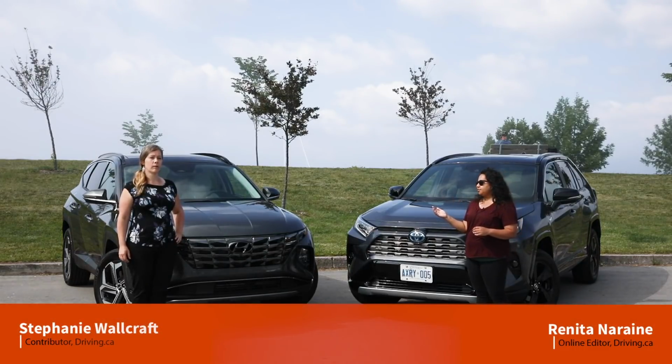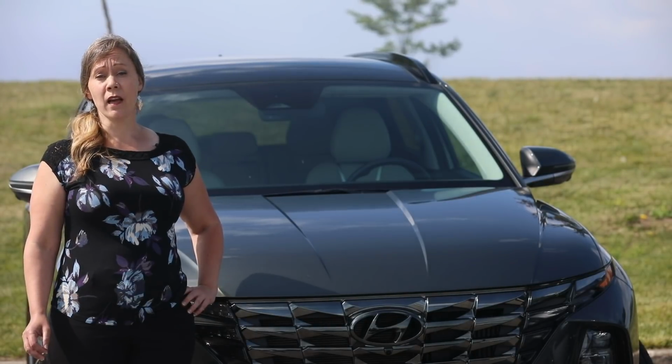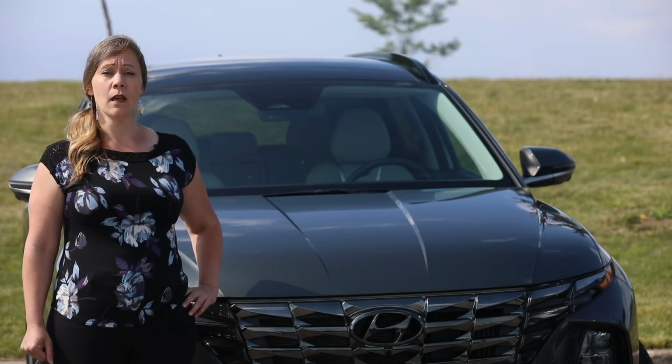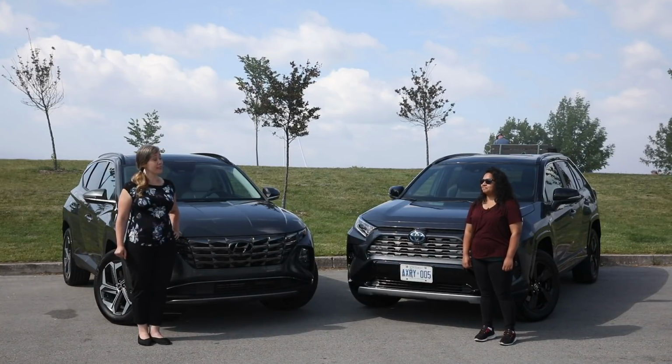Family is so keen on electrification, it's no wonder they're so curious about hybrids. The Toyota RAV4 has had the compact hybrid SUV segment pretty much to itself since it launched in 2018, but now the Hyundai Tucson is here to shake things up. Shall we take them for a drive and see how they size up? Let's go.